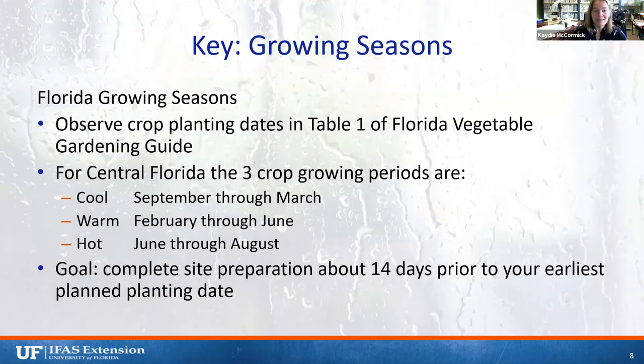For our growing seasons, you want to observe the crop planting dates in Table 1 of the Florida Vegetable Gardening Guide. We have three crop growing periods here in Central Florida. North and South Florida are going to be a little bit off from my dates here. But for our growing seasons, whenever you're starting a vegetable garden, your goal should be to complete your site preparation about 2 weeks prior to your earliest planned planting date. This will give you time to work out any kinks, especially if you're doing irrigation. It will give you time to make sure your irrigation is working properly and your timer is set properly and not over or under watering and none of your spray heads are clogged. Just getting it ready before you have to actually put those plants in gives you time to do some extra planning.